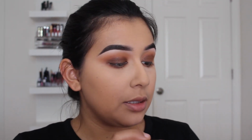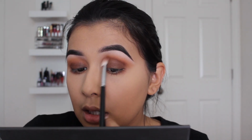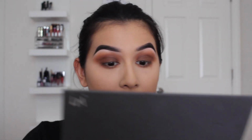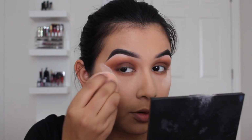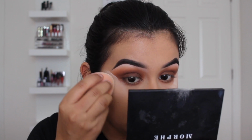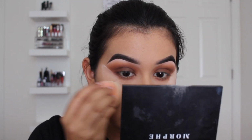All right, so what I'm gonna do now is get a little bit of the brown, the matte brown, and blend it. The thing about this palette though is you can't hold this palette for too long because it's so heavy. So I'm gonna add some powder right here, one, to clean up our shadow on the edges, and then also to kind of catch any fallout we might have from some glitter that I'm gonna go into.